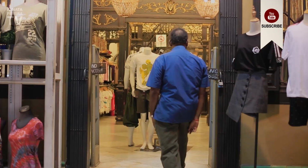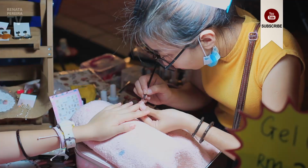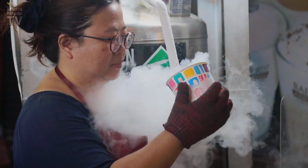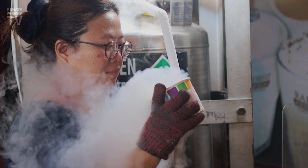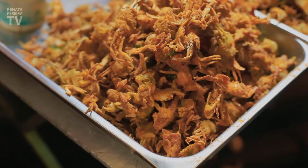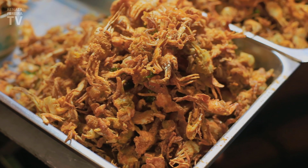Stores here still open. This is the most unique manicure on the street. This might be good. There's a huge line here. Do you want one? No. Crab as an appetizer. Amazing. You asked them, how does it taste like? What did they say? Taste the crab, and it's not spicy. Not spicy? Aren't you curious? No.